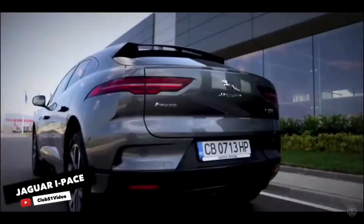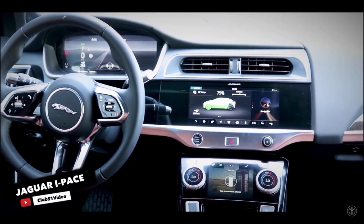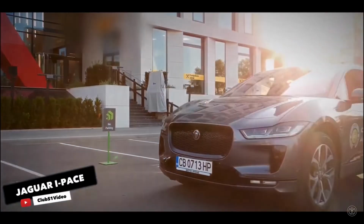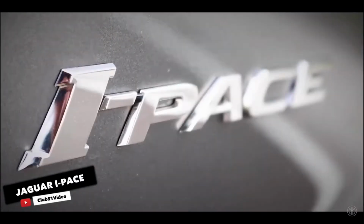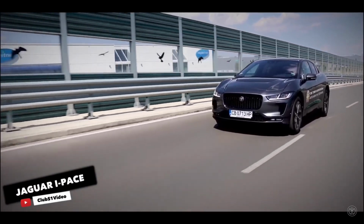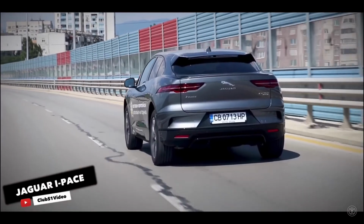Jaguar I-Pace. Jaguar's first electric vehicle is now in its second year of sales. The I-Pace competes with the Tesla Model X, but costs considerably less. Jaguar offers three trim levels: S, SE and HSE, and they all get the same 90 kWh lithium-ion battery pack and two electric motors producing a heady 394 horsepower and 512 pound-feet of torque.